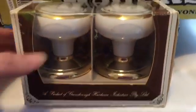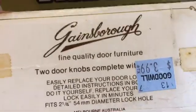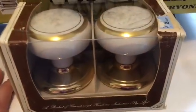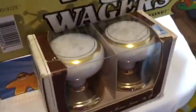Then we have these doorknobs, brand new in their package. $3.99 is what Goodwill charged. Gainsborough is the brand, made in Australia, and they're just really nice, really heavy doorknobs. And I did look while I was in the store just to make sure, in that brand I could probably get $25 for those.